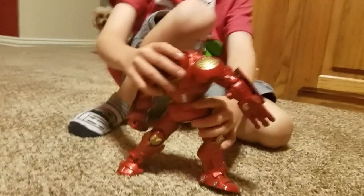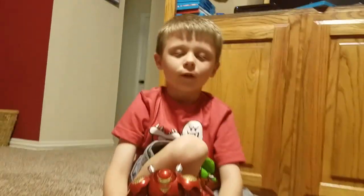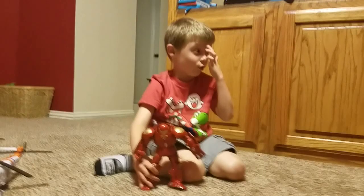Where did you get this Iron Man robot from? Disney store? From the mall. Nice. Now he's at mommy's school.